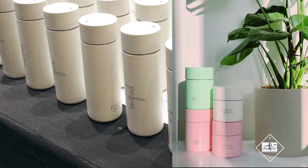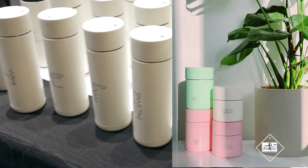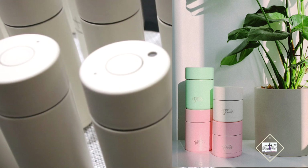So we went through a 3-year R&D process, and what I like to say is really the consumer made the cup, because we basically said, here's what's in the market right now. What do you like? What do you not like? Let's create something that's really going to tick all the boxes. And so that's what we did.